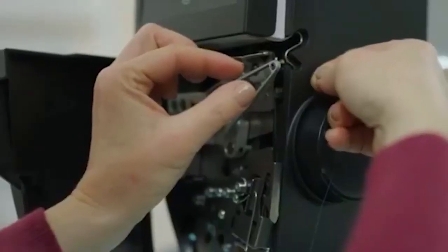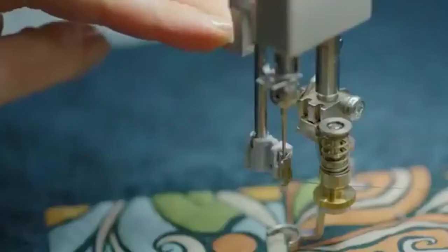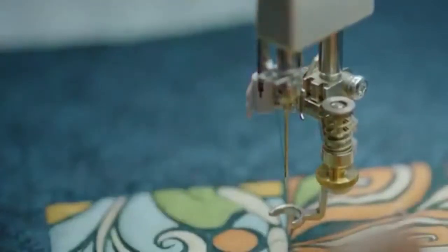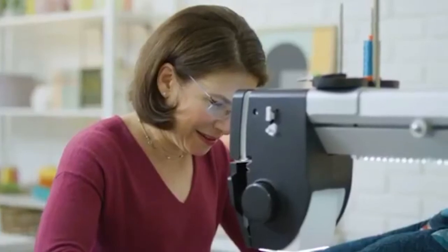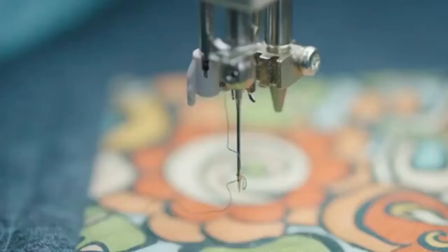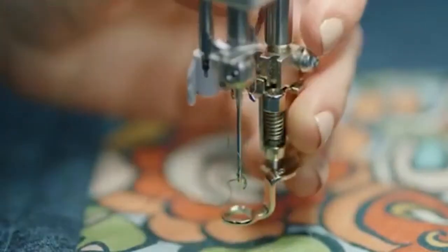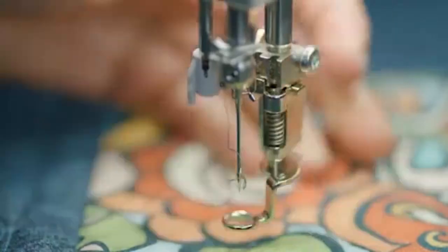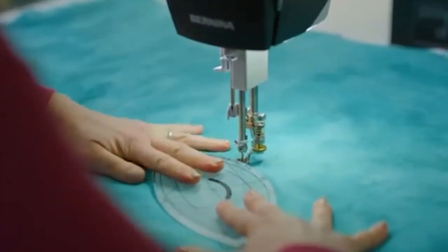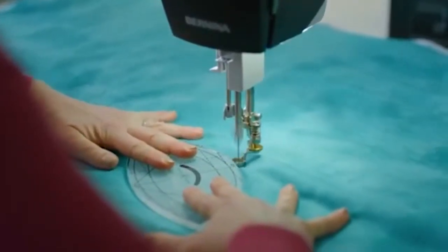Bernina has taken some great features from its domestics and put it on the Bernina Q16. There's a semi-automatic needle threader, and the presser foot goes up and down. With the Bernina Q16, you can use any Bernina free motion foot, and you can put it on without tools. But best of all, you can use stitch regulation with any foot. This means you have stitch regulation when you use rulers. You have stitch regulation when you couch. It's the perfect quilting companion.